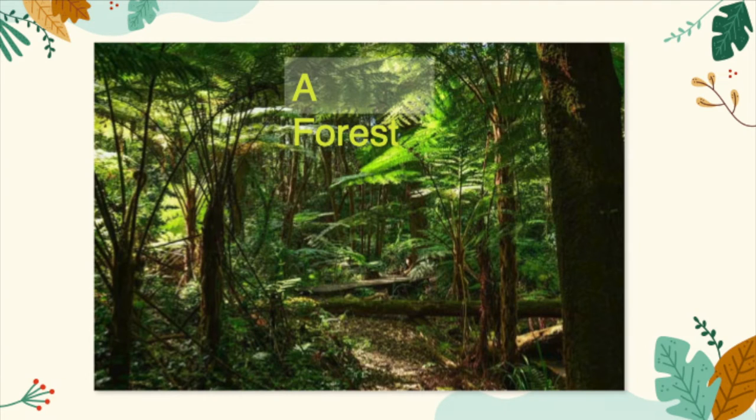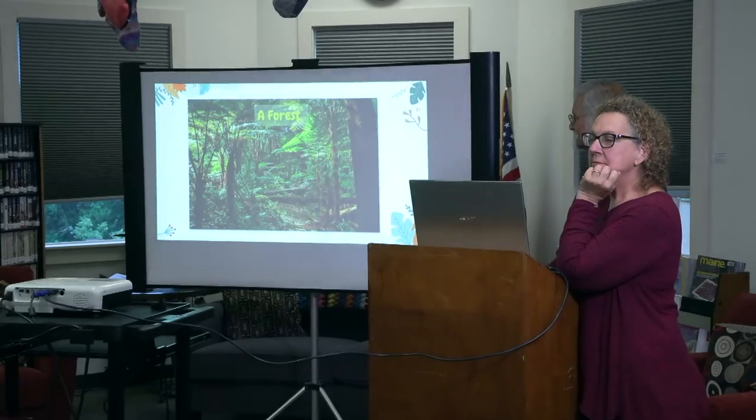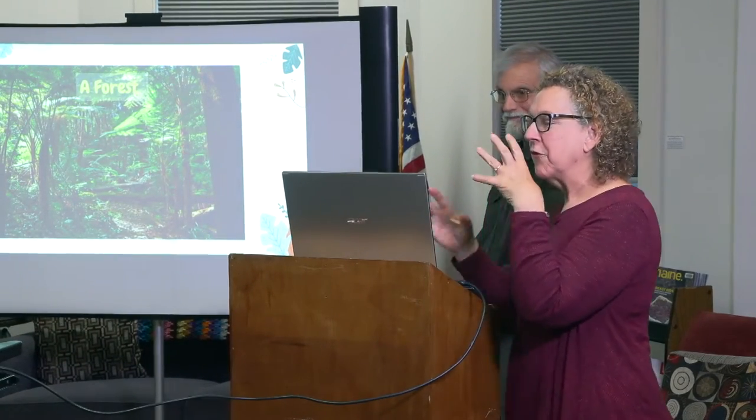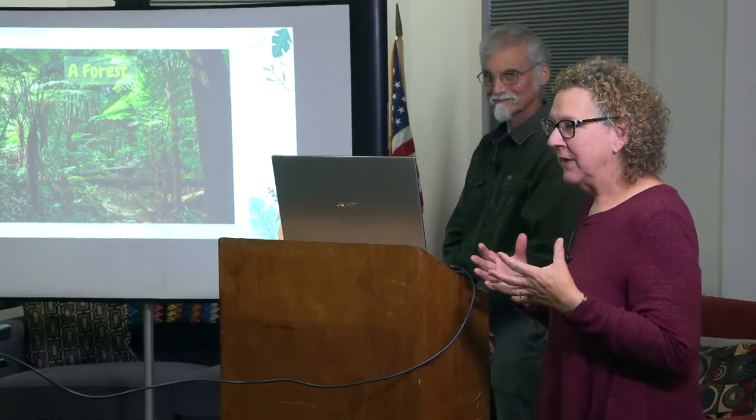So here's a picture of a forest. Who planted that? Did somebody till that up and plant those? I don't think so. And does somebody have to go out and maintain that? No. That's the beauty of using a forest model for growing your food.